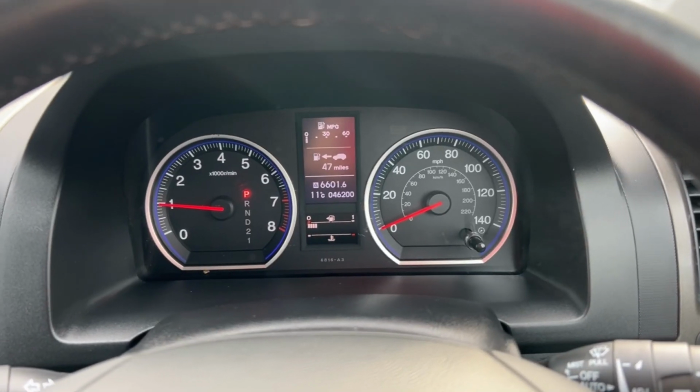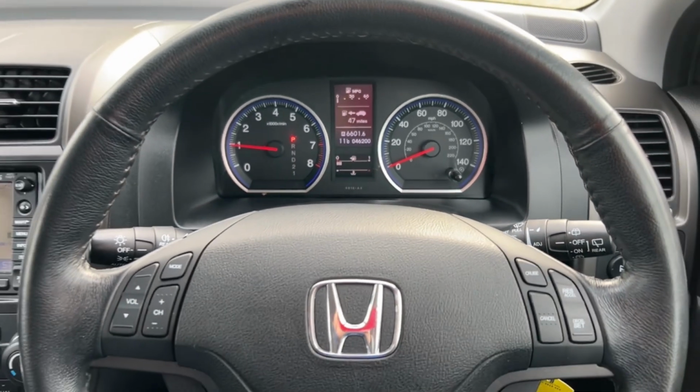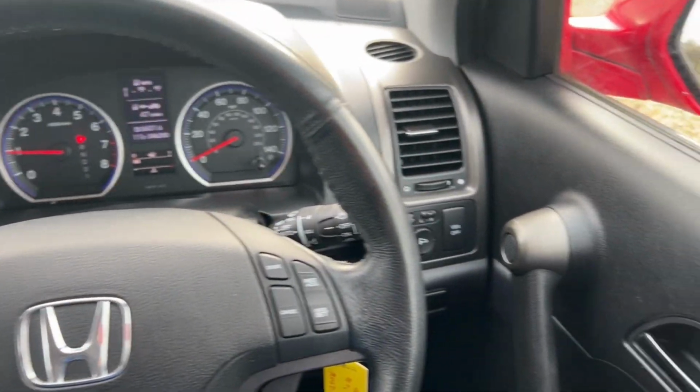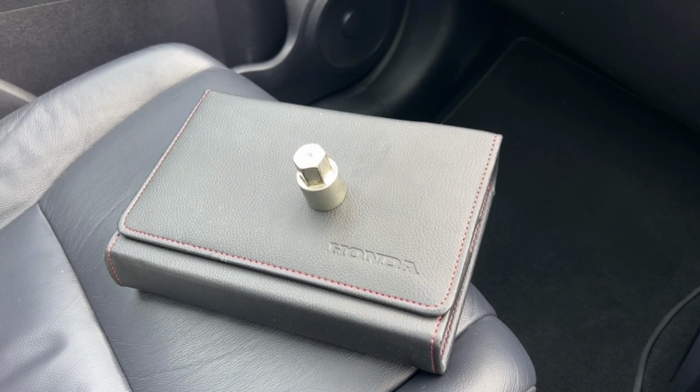Finally up to the dash binnacle, hopefully you can see 46,200 exactly on the clock, and there are no warning lights at all on the vehicle. Finally, just to show you, owner's manual pack and lock and wheel nut key, all here and present with the car.